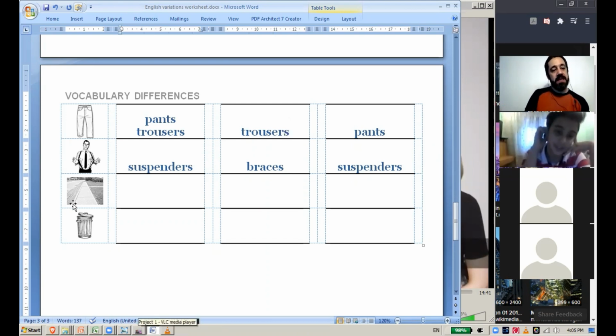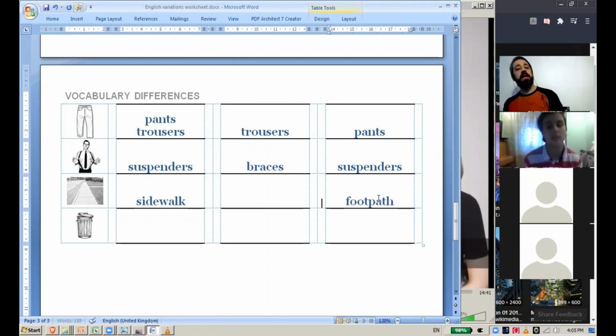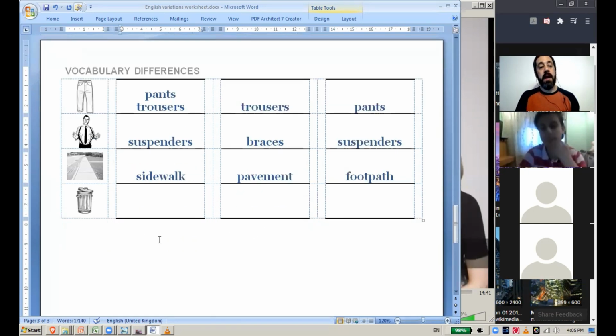What about this little piece of pavement? It's between your house and the road or the apartment. I would call it a sidewalk. In Australia, they might call it a footpath. And in the UK, they call it pavement. This word to me means anything that is cemented over, so anything that has cement all over it. It's pavement.